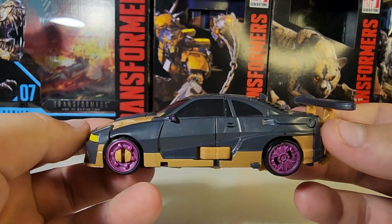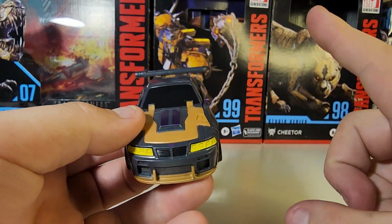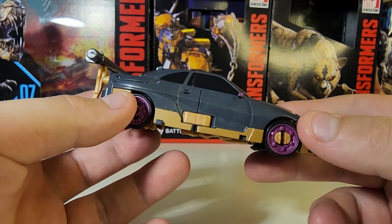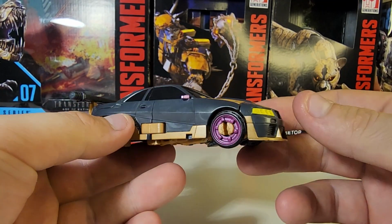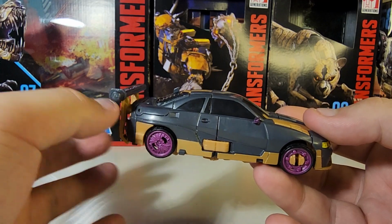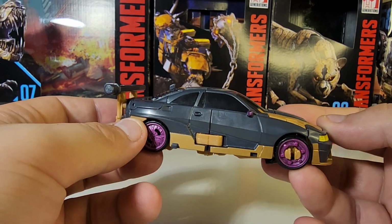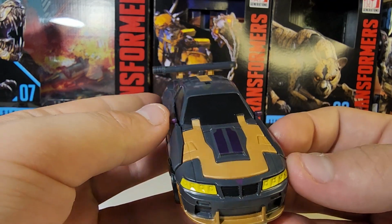Now, in terms of the car mode, she is a Skyline GTR, specifically a 1994 Nissan Skyline GTR, as that's when this car was brand new. And you'll notice that this is not what it looks like in the movie at all. And I will say, I'm not going to spoil the movie for you, but this character actually had an important role in the movie. I was very, very, very pleasantly shocked.